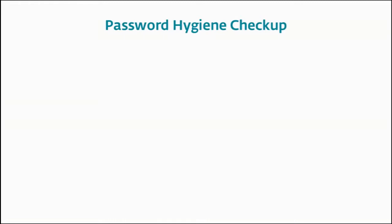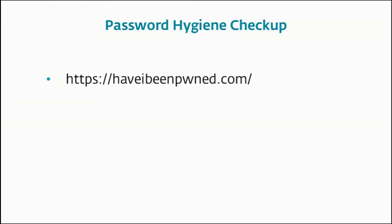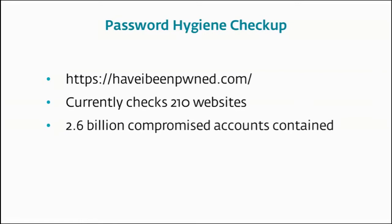A great resource to know about when it comes to data breaches and passwords that are out there is what I like to call a password hygiene checkup. It comes from this website right here. It currently checks over 210 website data breaches. Across those 210 websites, there have been 2.6 billion compromised usernames and passwords.